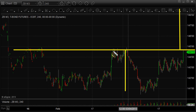So there is good potential upside on the bond chart. It could be forming some type of bottoming basing pattern here, but we really need equities to fall out of bed and break down and start to roll over for that to happen.